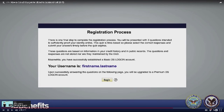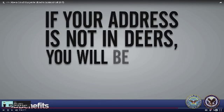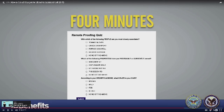The next step is to upgrade your account for premium access. Click Begin to get started. Please note that if your address is not in DEERS, you will be asked to provide this information before upgrading your account. You will be asked 4 remote proofing questions to verify your identity. You have 4 minutes to select the correct answers and click Submit.